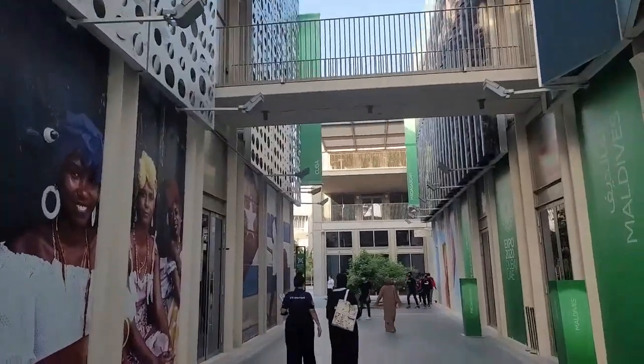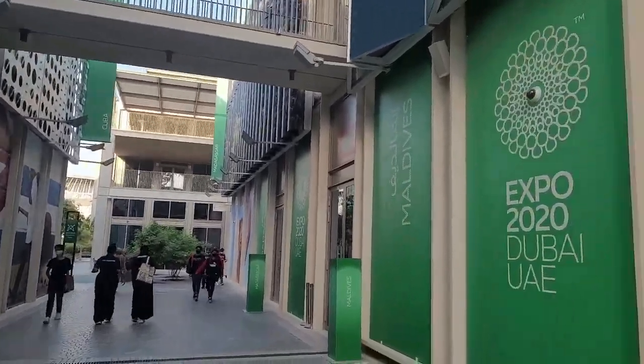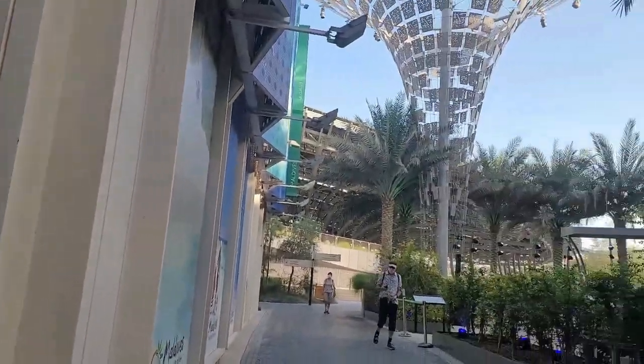At the side, all of these buildings are dedicated to the world stages. So we've got Cuba and Madagascar right here. And I'm just heading for the main stage right now.